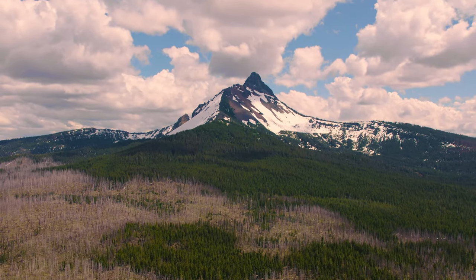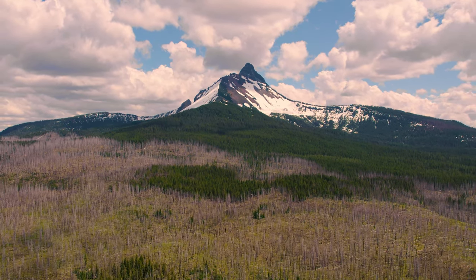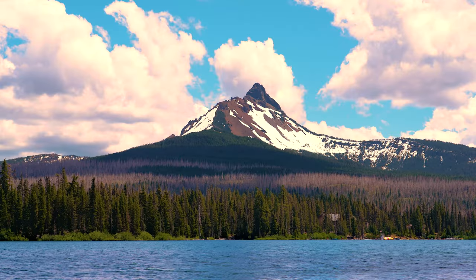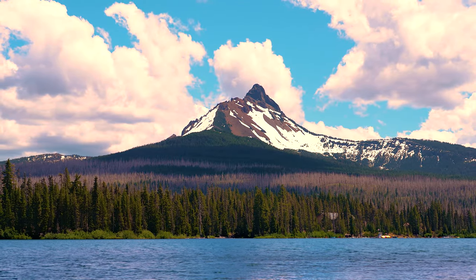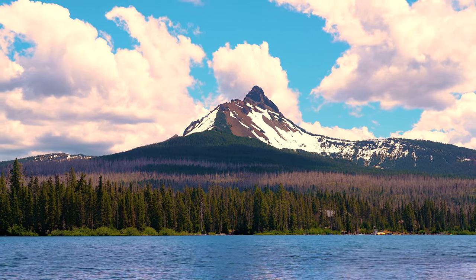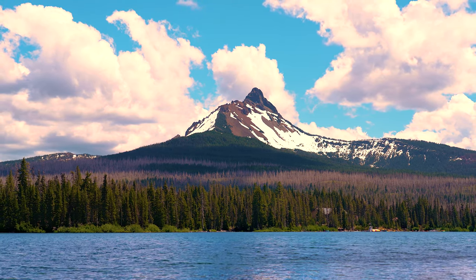The only other troubles we would have were running low on water due to it being so hot, and mosquitoes on the lower parts of the trail. With the right experience, gear, and crew, reaching Mount Washington summit is a very obtainable goal. We all had a great time summiting one of the less traveled peaks in Oregon.